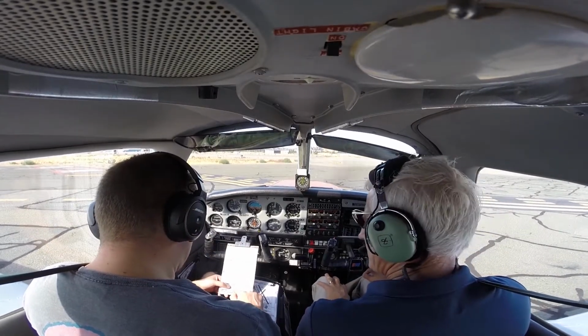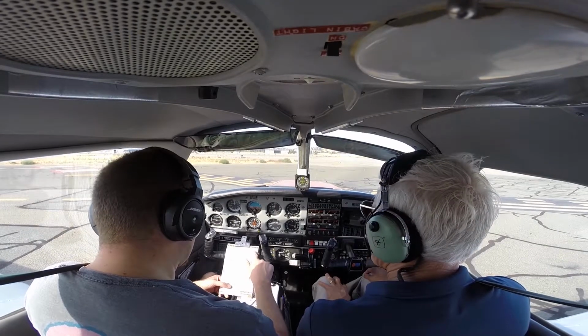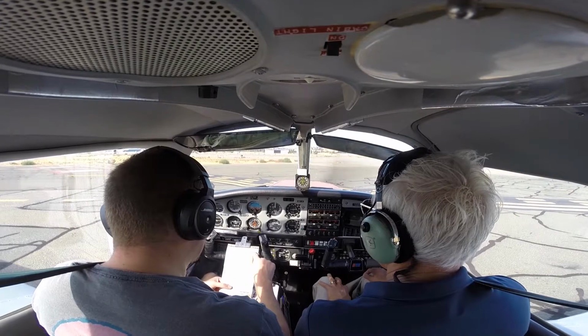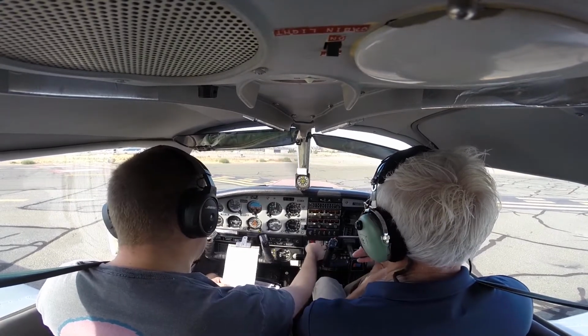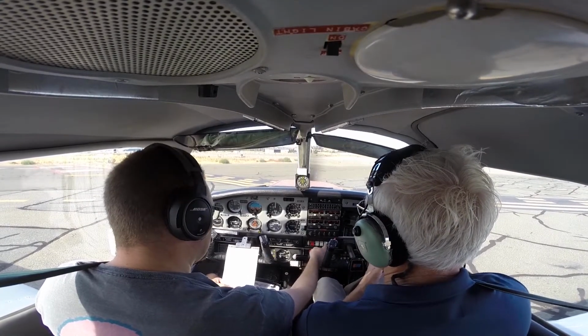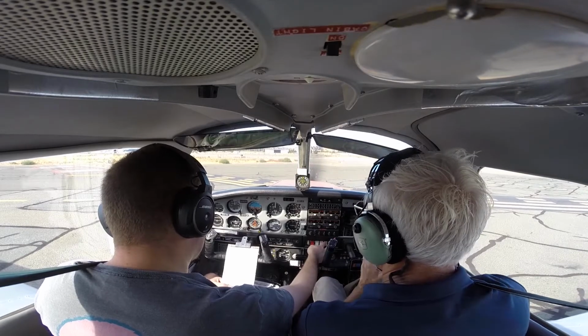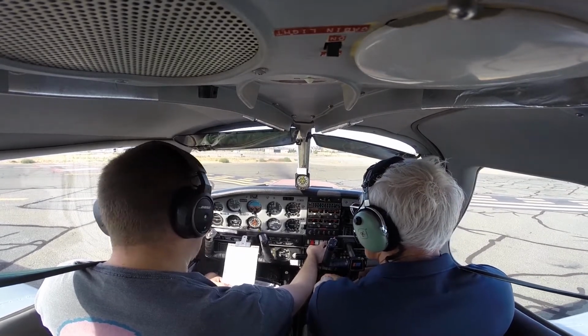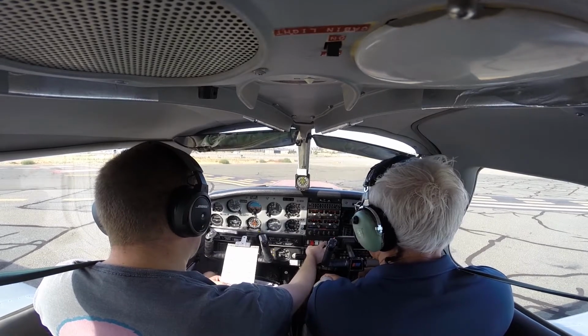Okay, flaps set, transponder, we'll go to altitude. Concord Ground, Cessna 211 Tango Delta. We could go north of Rio Vista. There's a place where he does. 211 Tango Delta, Concord Ground, runway 19 left, taxi via Foxtrot Alpha, cross runway 32 left approach and 32 right.